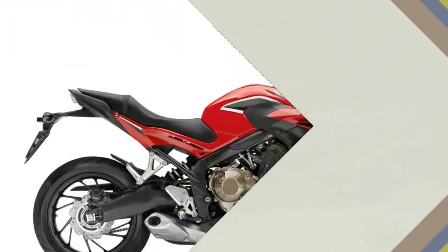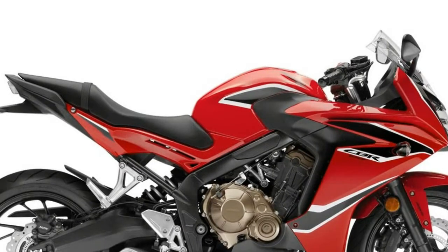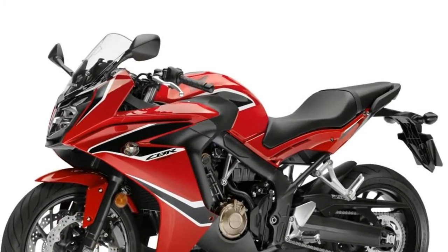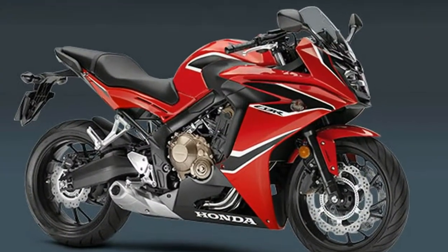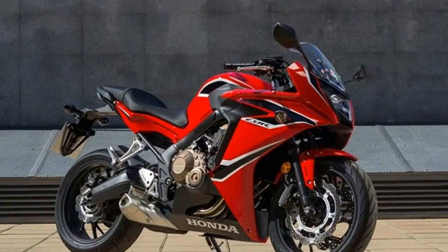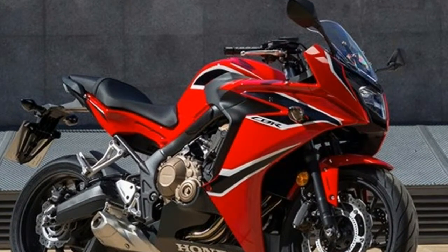Weekday commuter, weekend sport riding, long trips, short hauls, solo or with a passenger, the 2018 Honda CBR650F does it all. Affordable performance. The CBR650F is a machine that offers an incredibly high fun factor while keeping real-world budgets in mind. Its aggressive new styling offers excellent ergonomics and improved engine performance. Power up. Honda pioneered the modern inline 4 layout and we've never looked back.